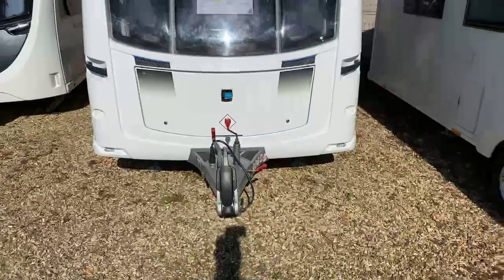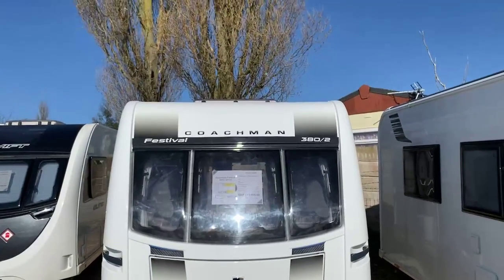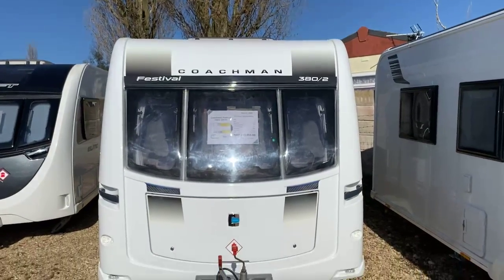So I'm just about to take you on a walk around tour of a new used stock item that we have in, a Coachman Festival 380 2015. A fantastically well-spec'd 2-berth caravan with end kitchen. So here is a good look at that particular model. It's a Festival as it's a dealer special for Glossops. So we're really proud to have this well-spec caravan in.